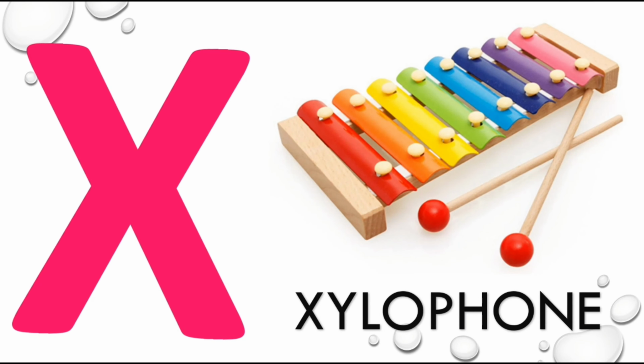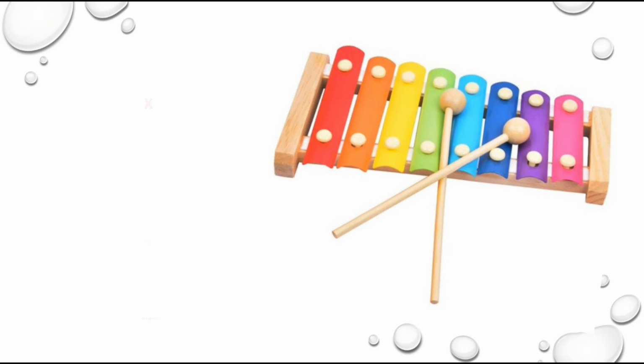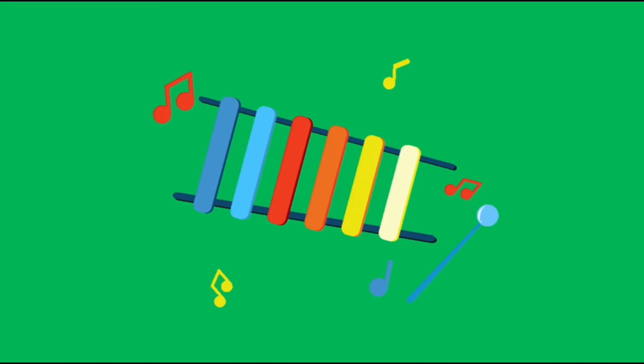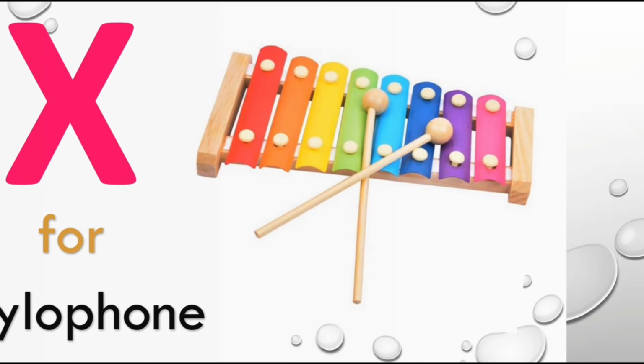This is the letter X. X is for xylophone. Listen to the xylophone play its happy sounds. It has colourful bars that make music when you tap them. Remember, X is for xylophone.